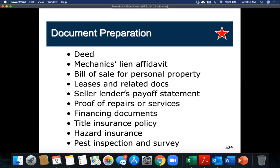Okay, what are all of the documents that have to be prepared, depending upon what's going on? Of course, the deed. If there's any type of lien, a mechanic's lien affidavit. A bill of sale for personal property. Now, the bill of sale for personal property is very common.